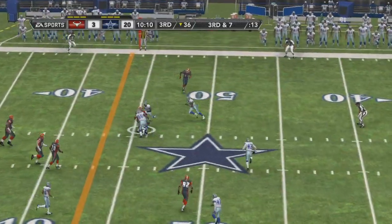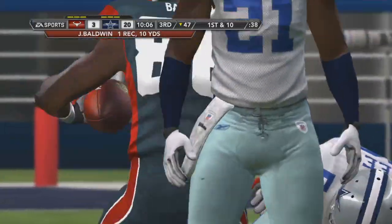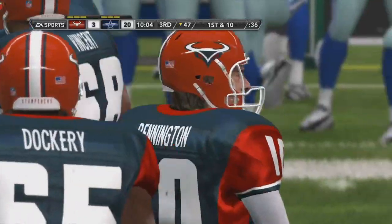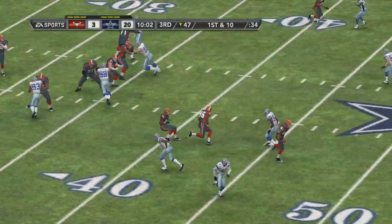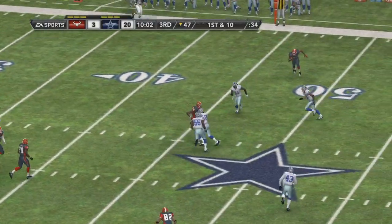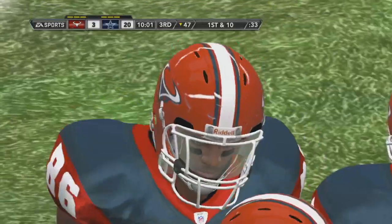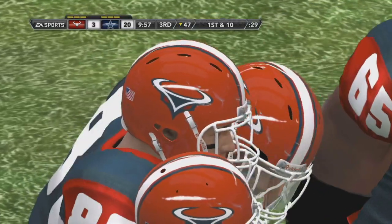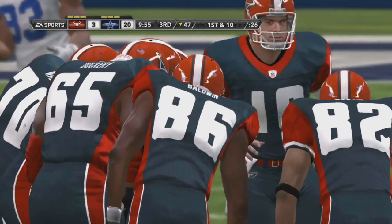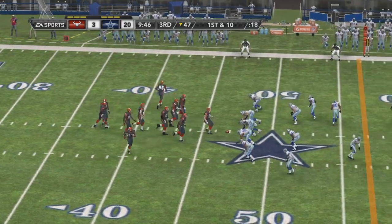Fires a laser down the middle. Sean Lee was there to bring him down. Chad Pennington sure is looking confident throwing the football right now, and that's good to see because if he struggles, typically it's with his accuracy. First down, 10 to go.